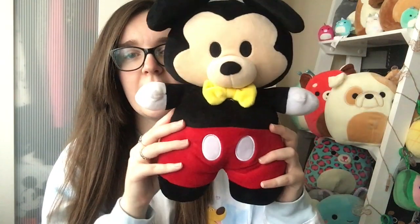He's very, very squishy, but he's like lying out, so you could lie him on his back, but his eyes aren't closed. So as you can see, they weren't always sleeping plushes. They were just very squishy plushes that you were intended to cuddle with. And trust me, I did when I first got this. So this was Mickey Mouse, the very first Cuddleez they brought out.